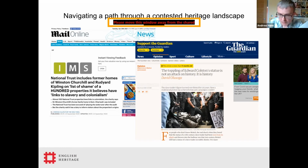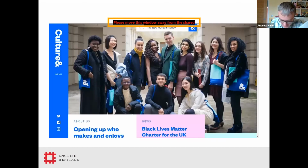So just to finish off, how would I characterize our approach? Well, I'll characterize it under 5 different headings. The first of all is that I think it has to be grounded in detailed archival research. It's really important that what we say is credible.